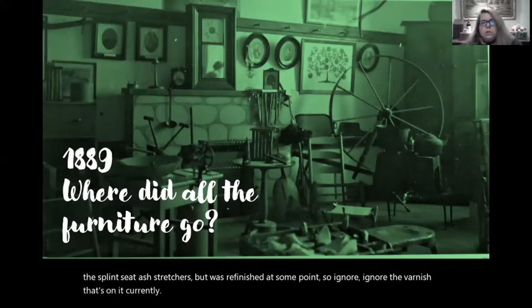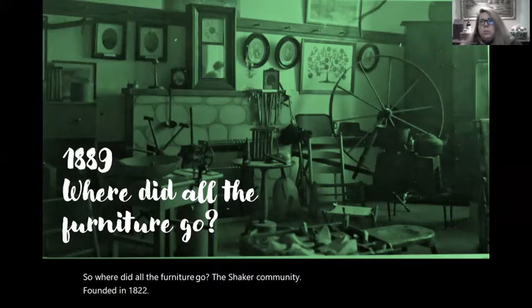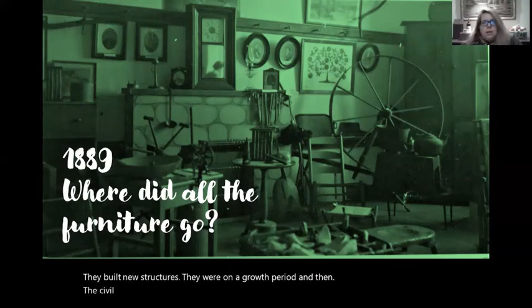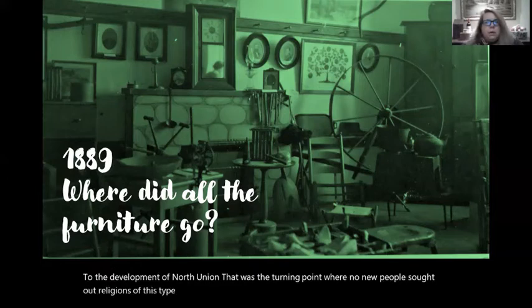So where did all the furniture go? The Shaker community, founded in 1822, they built up with new members and new members and new members until the 1840s and 50s. They built new structures. They were on a growth period, and then the Civil War happened, and that kind of put an end to the development of North Union. That was the turning point where no new people sought out religions of this type, and it was a downward spiral from there. So they produced all that furniture.